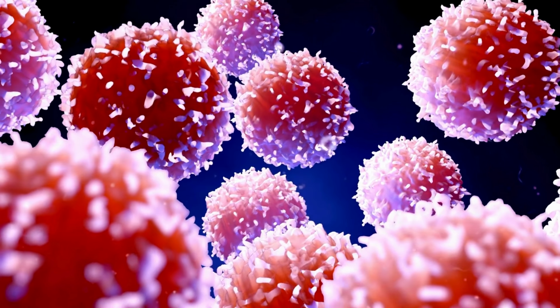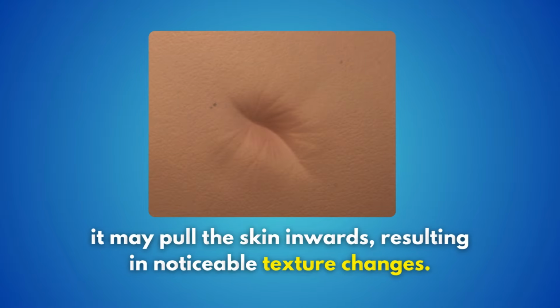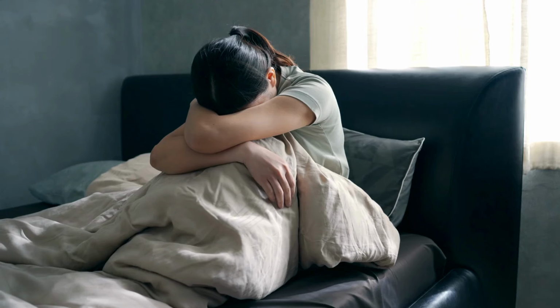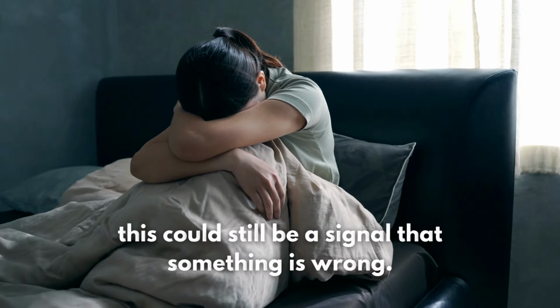The reason for this puckering is the way the cancer cells interfere with the skin's natural elasticity. As the tumor grows, it may pull the skin inwards, resulting in noticeable texture changes. If you notice any dimpling or a lumpy, thickened appearance of the skin, you should not ignore it. Even if the skin changes don't seem to cause any pain, this could still be a signal that something is wrong.